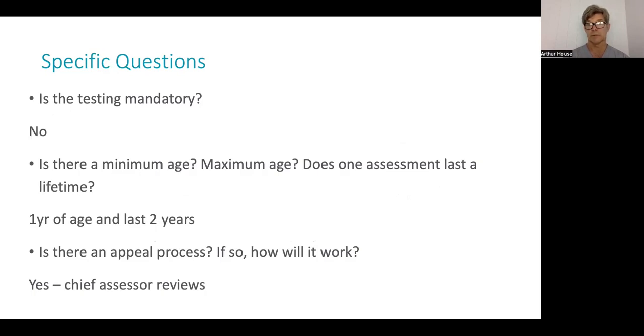Is there a minimum age and a maximum age? And does one assessment last a lifetime? The minimum age for us to assign a grade, which is then put on ORCID, is a year of age. So we won't be doing grading assessment in dogs less than a year. The grade lasts for 2 years. There's no maximum age. We recently assessed a dog, a pug, who was 10 years old, and it had a remarkably low grade. So age is not an issue.